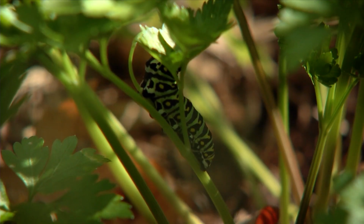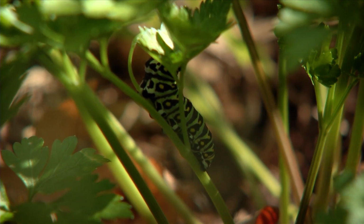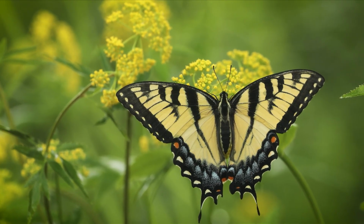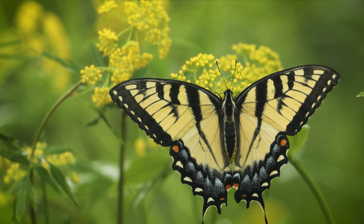If the swallowtails begin to do a little too much damage to the parsley that I might want to use in the kitchen, I just take the swallowtail caterpillar over to golden Alexander, which is the native host plant which we cannot use as an herb, and then they can munch to their heart's content.